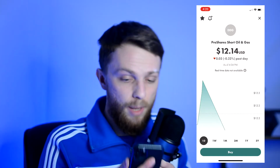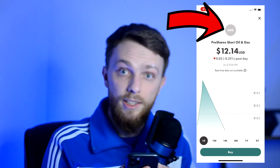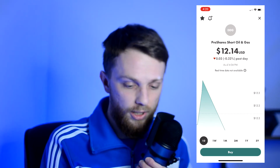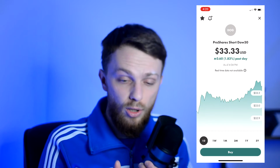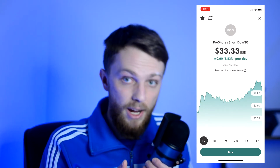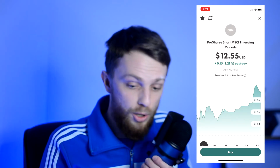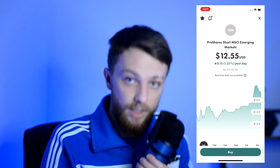call options. So I'll be showing you some reverse ETFs at this very moment, and their ticker symbols you can find at the very top. With this one, for example, you can short the oil and gas industry. With this one you can short the Dow Jones Industrial Average Index, which is basically the 30 biggest US companies. Right here, if you want to short emerging markets, you can also do it with this reverse ETF.